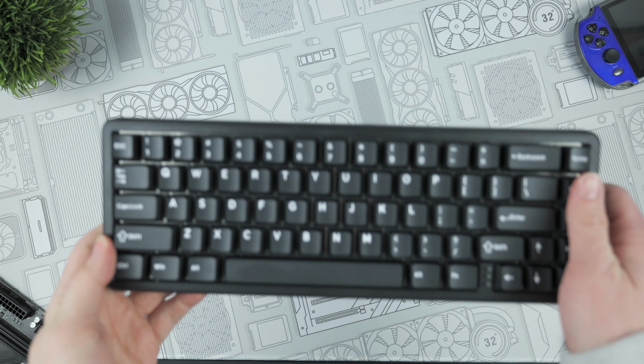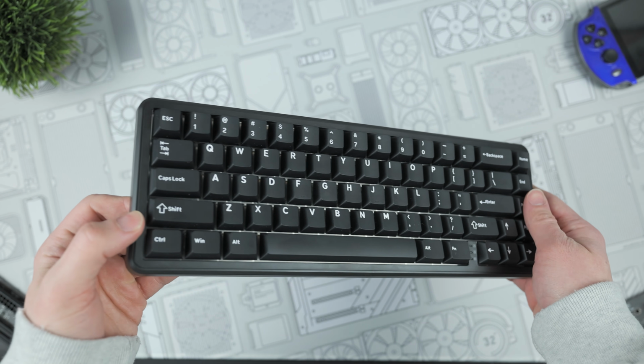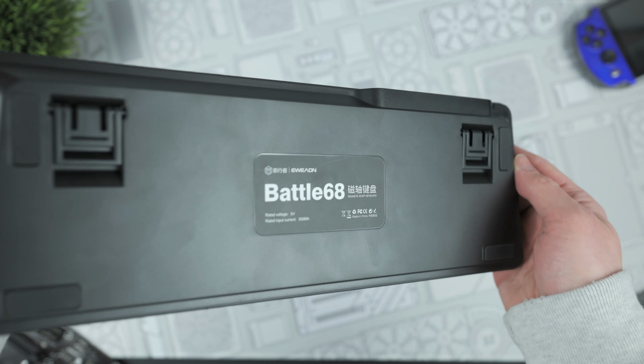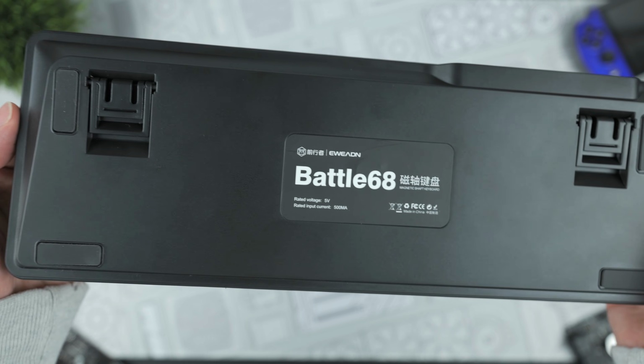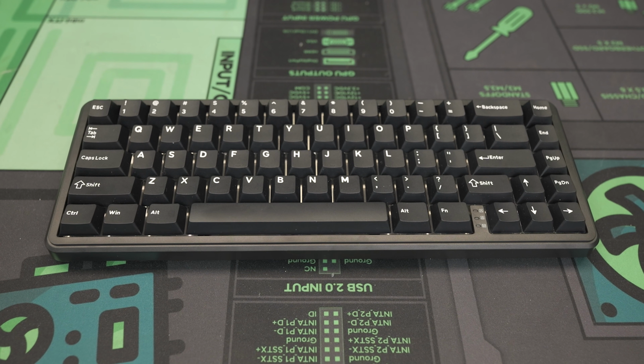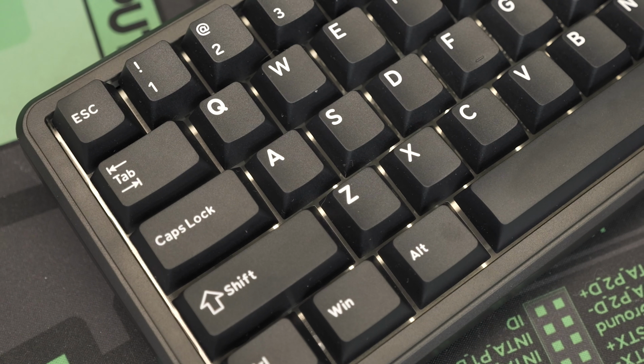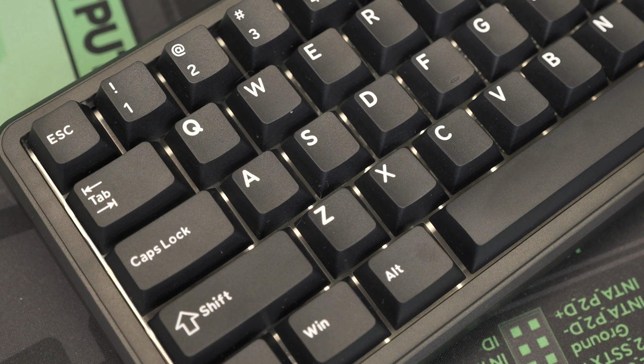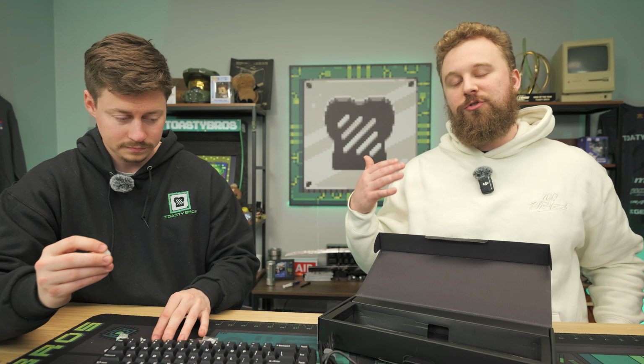And to go over the key specs of this keyboard, now that we've unboxed it, it is a 65% keyboard with an 8,000 hertz polling rate with 0.125 millisecond latency. It does have adjustable actuation point from 0.1 millimeters to 3.6 millimeters, an aluminum plate and hot-swappable PCB, and Arctic magnetic switches. And it does use web-based software, which we will talk more about, and how we're going to showcase these keyboards, later.